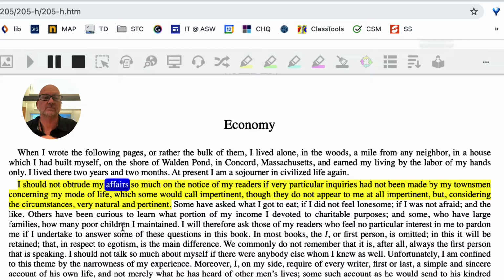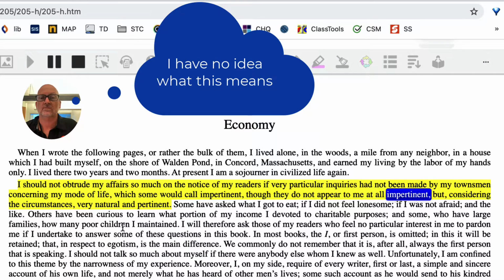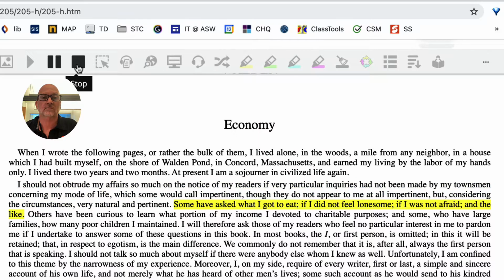I should not obtrude my affairs so much on the notice of my readers if very particular inquiries had not been made by my townsmen concerning my mode of life, which some would call impertinent, though they do not appear to me at all impertinent, but, considering the circumstances, very natural and pertinent. Some have asked what I got to eat.